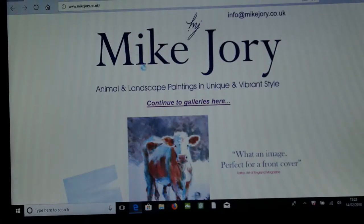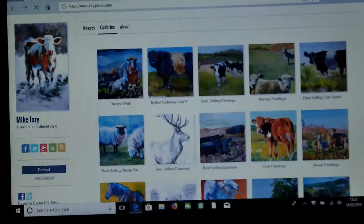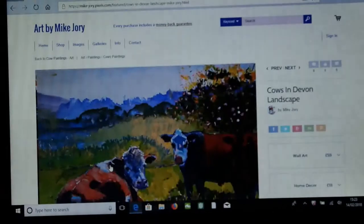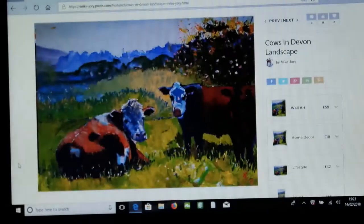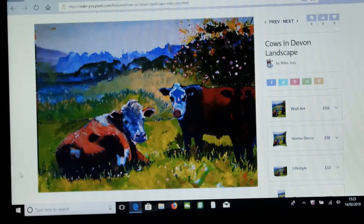Okay, so I've signed the painting and uploaded the image to my website. I'm just going to check that that's all there okay. So we go to the Cow Paintings Gallery. And there we have it. There's the new painting that you've just followed me through step by step. And I decided to call this particular painting What We Do in the Shadows.